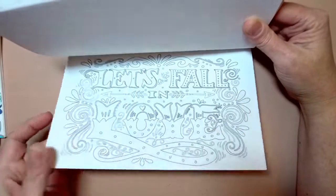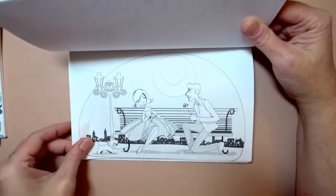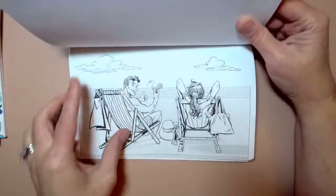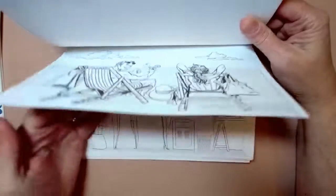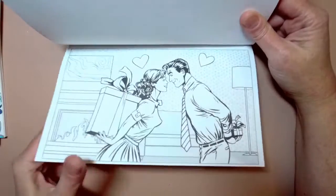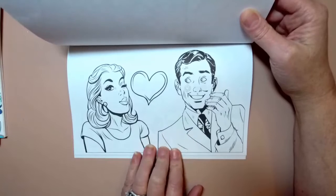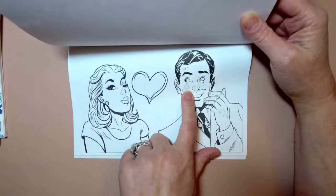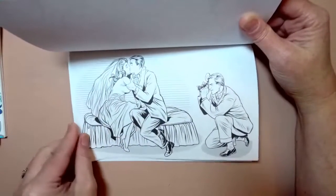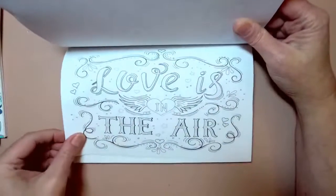Let's fall in love. Airplane. Oh, that's very pretty. On the beach. You know, some of the pictures aren't as great as others, but somewhat. I think this one's adorable. I've got to figure out something to do with this. It's got the little lipstick kiss on his cheek and everything. I think that'll be really neat. And their wedding day with a photographer. It's hard to turn pages like this. Love is in the air.